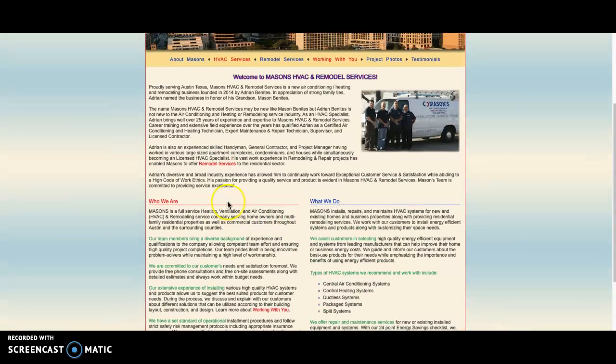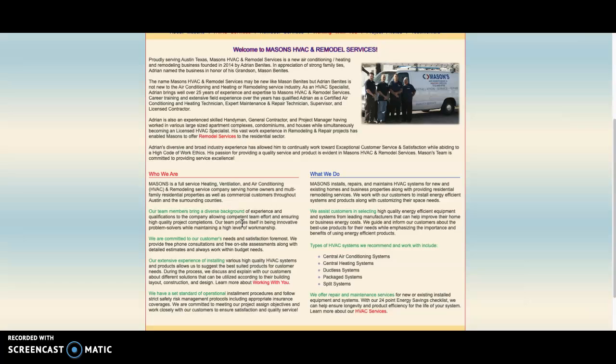So I see how this is sticking out, remodel services. If you had remodel services in Austin, that could be a good keyword for you as well. Just to give you an example.